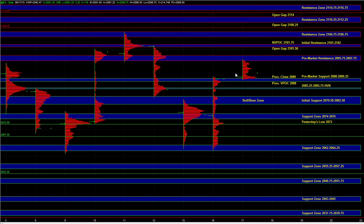In the overnight session, we saw that ES tested the 95.75 to 97.75 resistance zone, where responsive sellers were active and pushed ES back down to yesterday's high, where we're getting a little bit of buying. So heading into the open, 88 to 89 quarter is the pre-market support. Now this is the most aggressive area where buyers can step in and is really more of a reference to understand just how strong or weak the market is.